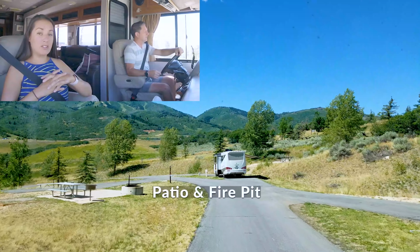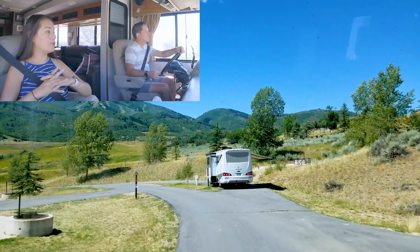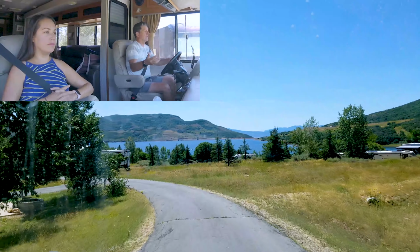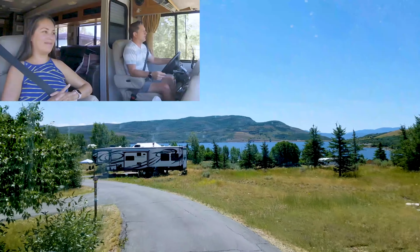And this state park has laundry, something that I didn't know. Usually state parks don't offer that, but this one does. Look at that view. So as you can see, the reservoir is really cool. Never heard of it before, but of course, we're not from Utah. Never been to Utah before, and it's a pretty big reservoir.